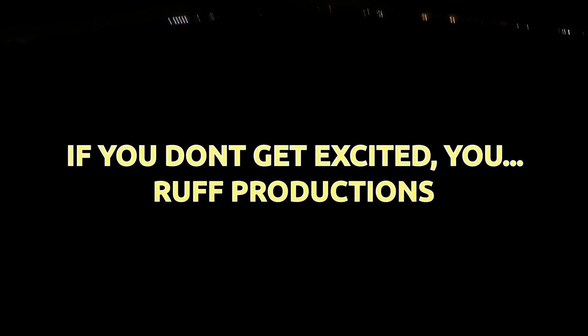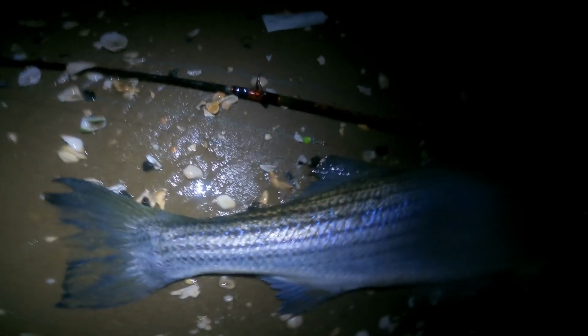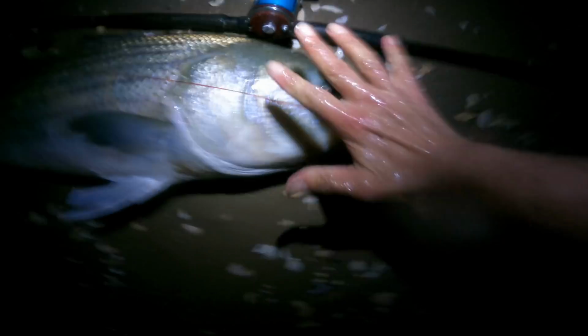Holy man, whoa! My goodness, that is a beast! Holy cow! Oh my Lord! I think we got a 50-pounder. I'm gonna get my hook out and get him on his way. That guy has some girth. My goodness. That is one magnificent fish.